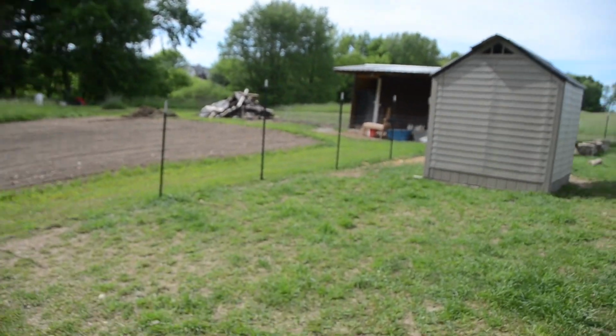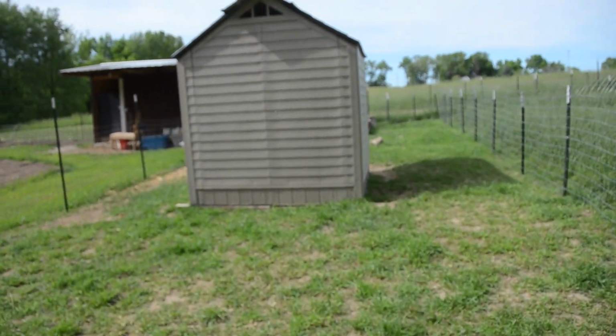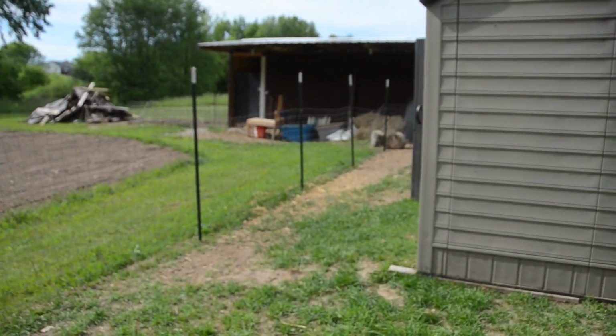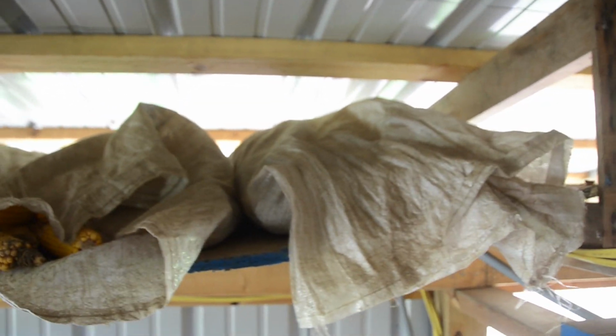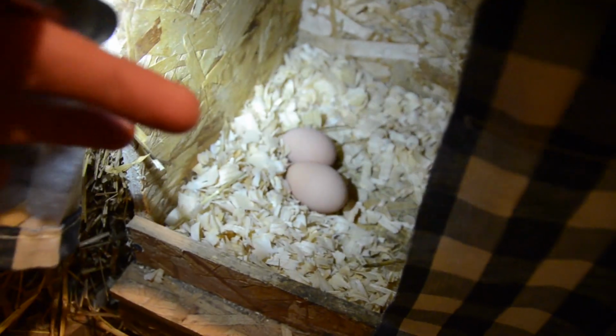I think that's it for in here. Now let's move on to the rest of my farm. And up here, almost forgot, we have a bunch of bags of field corn that you can buy if you want. And then if you look in this nest box, there's some eggs in there. You can also buy those if you want.